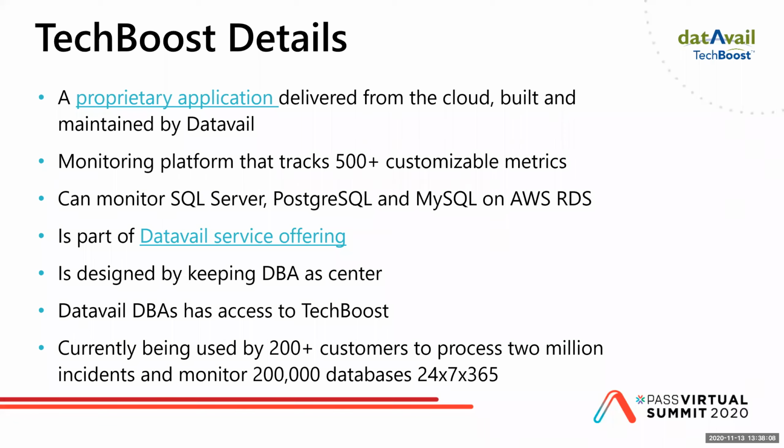So TechBoost is a proprietary application. It's delivered from the cloud, which is hosted in AWS by Datavail. It is built, developed, and owned by Datavail. It is a part of Datavail service offering. So TechBoost is not sold separately, but if you work with Datavail, TechBoost comes as a service with the service offering. Currently, we monitor 500 plus different monitoring objects, and pretty much every monitor we have in TechBoost can be customized.